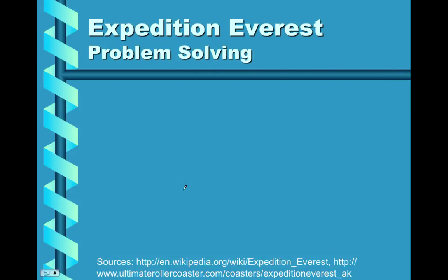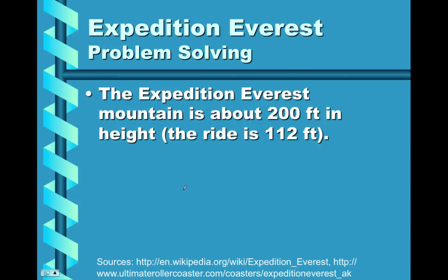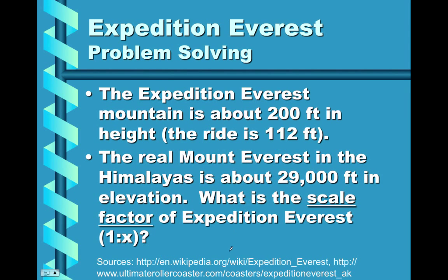Okay, now we're ready for some problem solving. So the Expedition Everest mountain is only about 200 feet in height. So see, it's really not that big. So forced perspective really plays a role there. The actual ride goes up to 112 feet high. Now the real Mount Everest in the Himalayas is about 29,000 feet in elevation. So what is the scale factor of Expedition Everest? 1 to what?